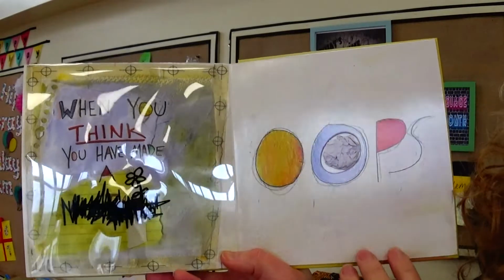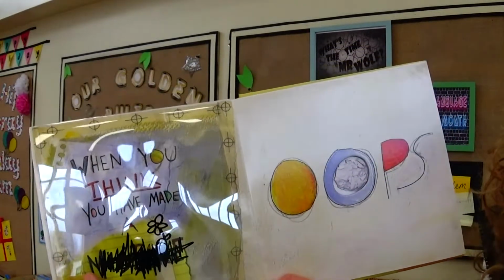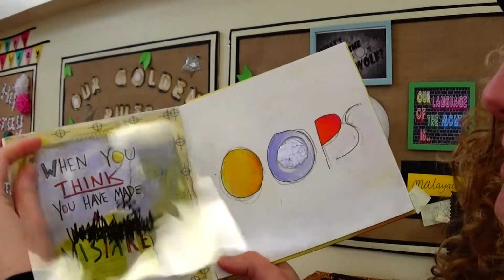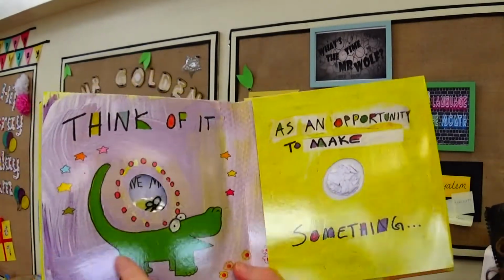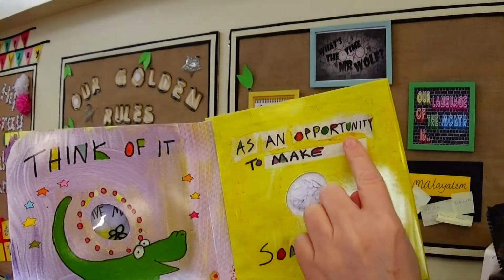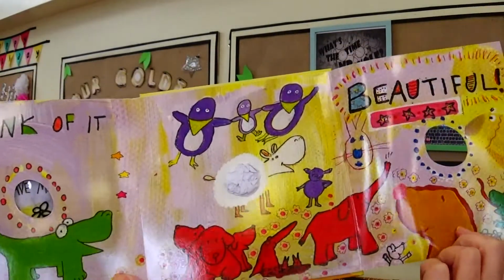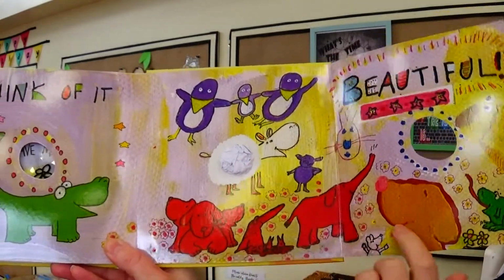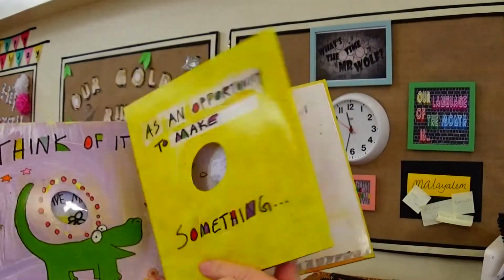When you think you have made, oops, a mistake, oops, paper. Think of it as an opportunity to make something beautiful. I love him. He's really nice to touch. Wow, I love that book.